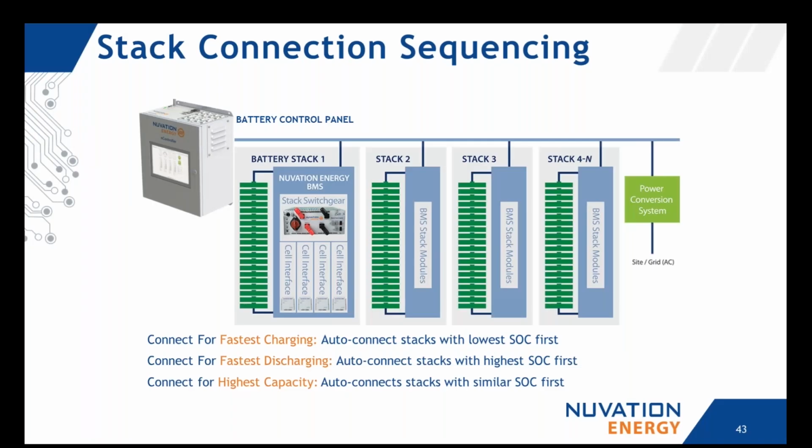An example of the type of fine granularity of configuration we offer is in our stack connection sequencing. Inside of our battery control panel, you can select how you want to connect the different stacks inside of a system. For example, if you wanted to connect in charge mode, the battery control panel would connect first the stack at the lowest stack voltage, calculate the available power, charge that up to the level of stack 2, and then within that configurable stack voltage threshold, connect that stack, have double the available charge power, and so on until all the stacks in a system are connected.